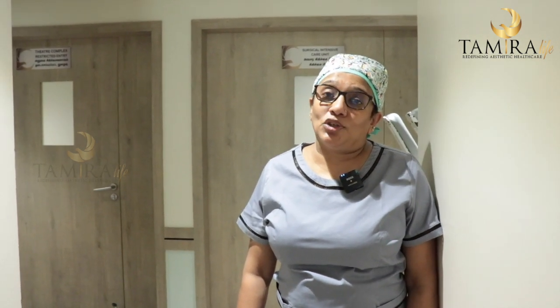Today you will be seeing two cases. One, a patient for whom we are going to do gynecomastia surgery, and for the second patient, along with gynecomastia surgery, we're going to do liposuction of the abdomen and flanks.